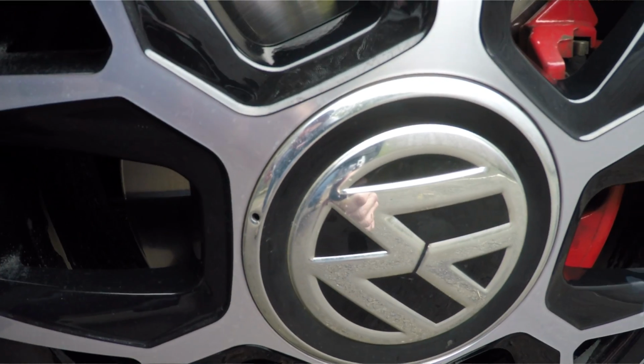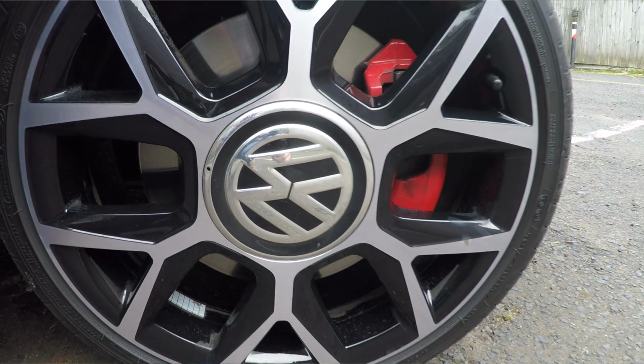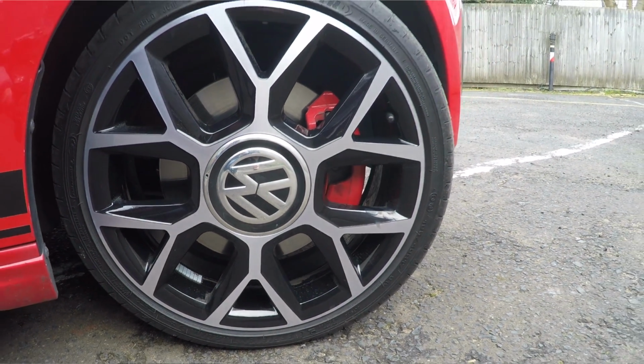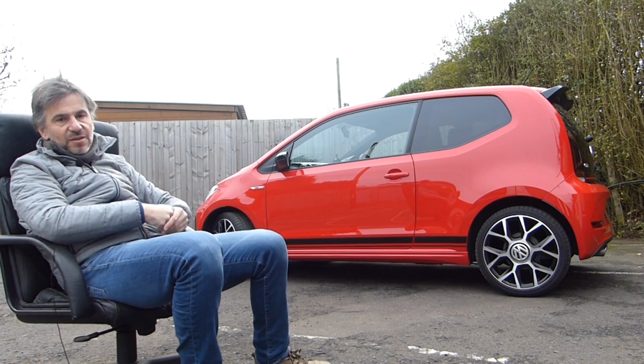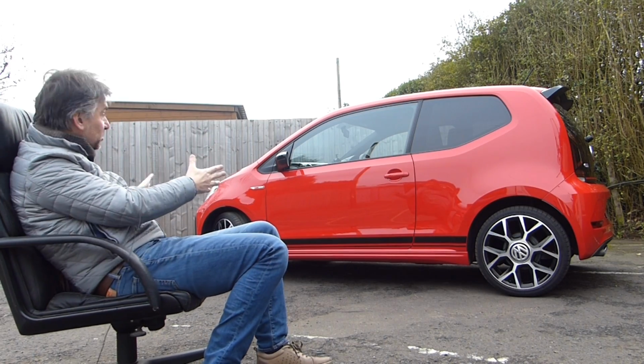The wheels, well, they look like BBS, which is obviously the classic brand for a GTI, but they're made by Ronal. The important thing is they look superb, and again, they're very distinctive. I know some people say they drive better on smaller wheels, but just look at it.